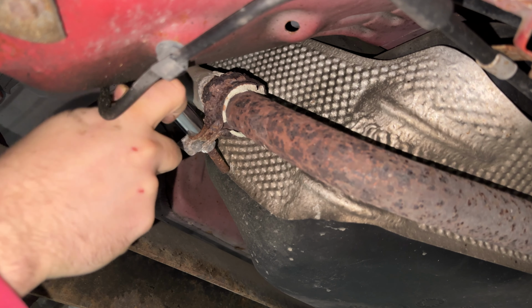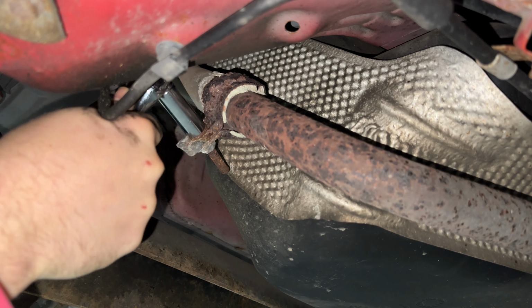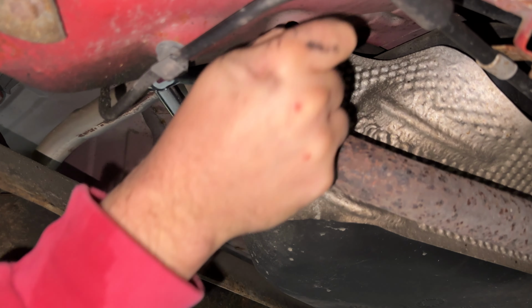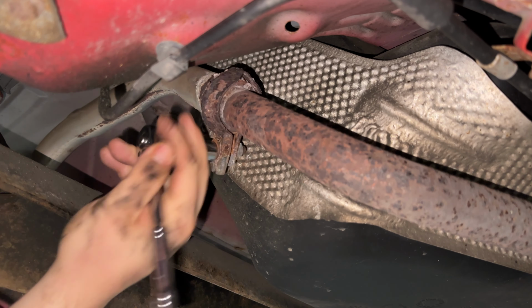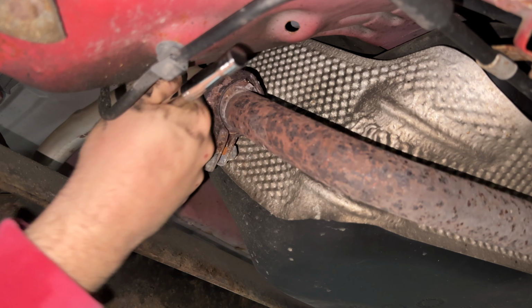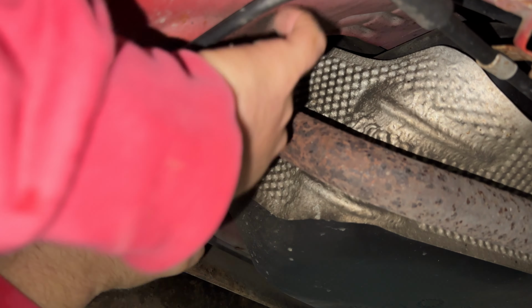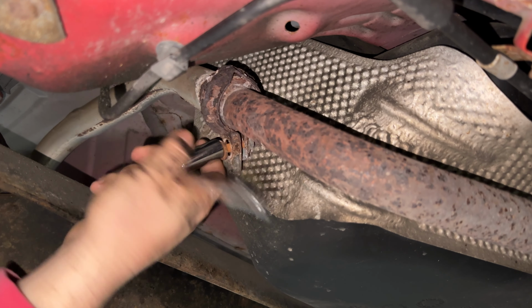Removing the exhaust from the Aygo is pretty simple. It's just this one bolt. This clamp tends to be a bit of a pain in the ass, purely because it just seizes on, and it was full of putty as well, so it obviously had a leak in there in the past, so I'm hoping in the future this won't be an issue. But I put a new clamp on there and everything in the end, so hopefully this works out well.